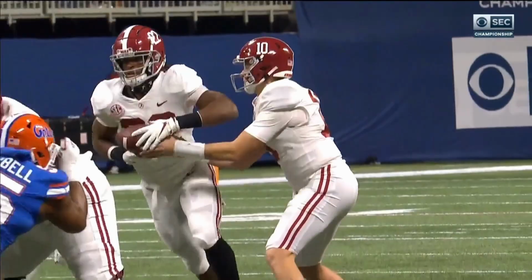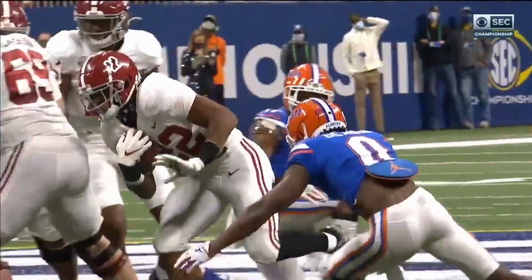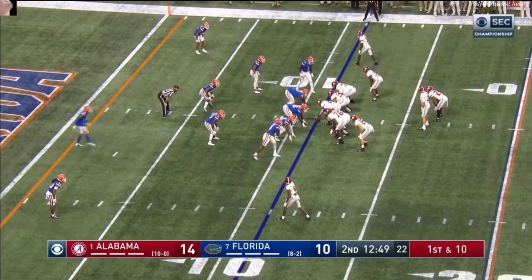A lot of backs, some who are smaller or maybe not as strong or as tall or big, would fall over or just wouldn't be able to carry up the field. But I think Najee's just showing off what makes him so special. And so in the fourth play here, we're a bit under 13 minutes left before the half on a first down.